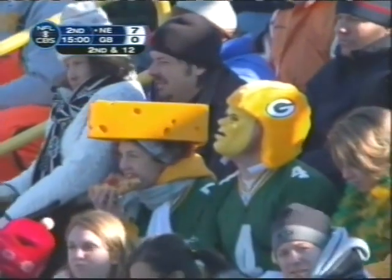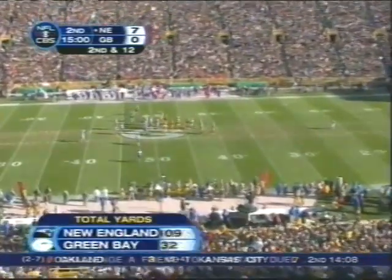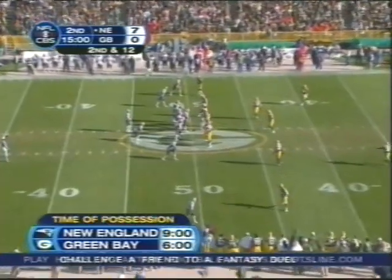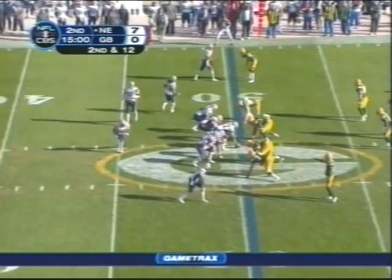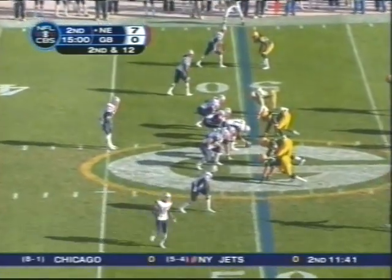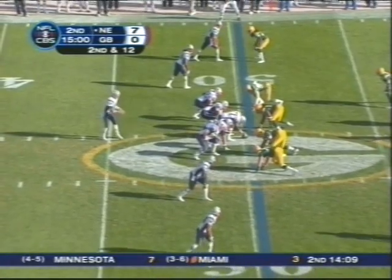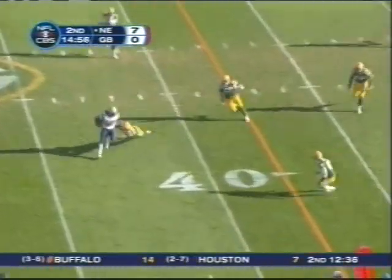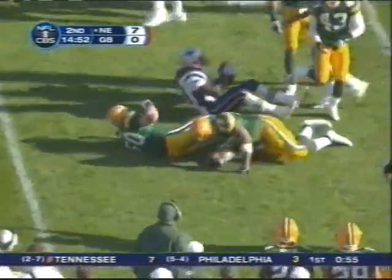Green Bay for the start of the second quarter, and part of the accepted apparel here at Lambeau Field. 109 total yards for New England in the first quarter. Maroney in the backfield. 2nd and 12. And now no one in the backfield other than Brady. Well, Brady was in the slot and came back, exchanged positions with Maroney. Over the middle, complete. Maroney. Maroney still on his feet, comes up short of the 40-yard line.